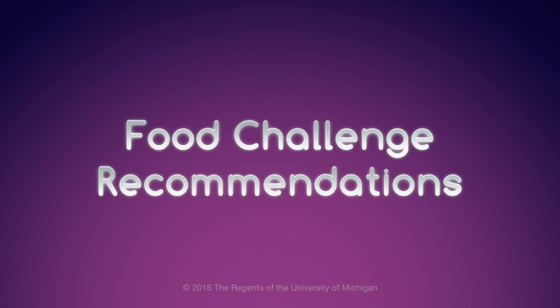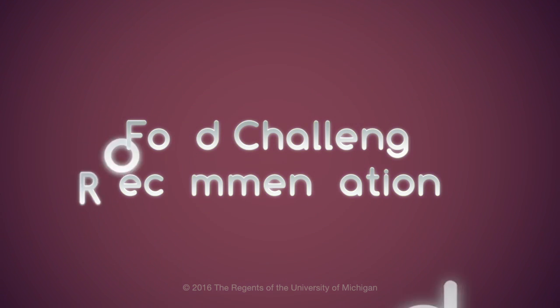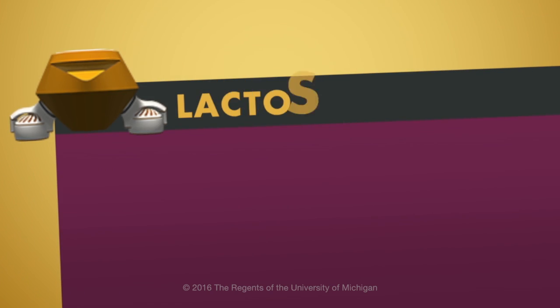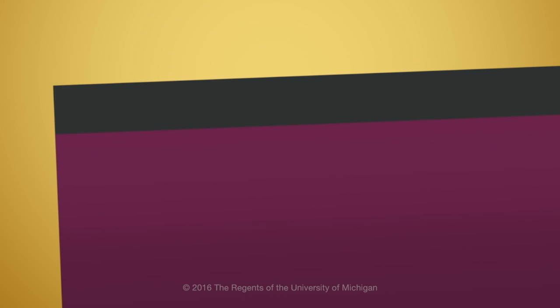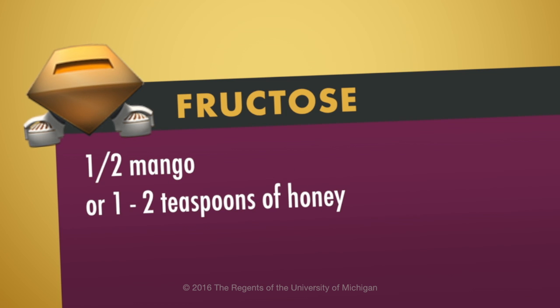Here's what we recommend you eat for your food challenges. We chose these foods because they have only the one FODMAP that you're challenging. This will help you know whether the group is okay or a trigger. When you challenge lactose, you can have a half cup of milk or 3/4 cup plain yogurt without high fructose corn syrup or other FODMAPs. When you challenge fructose, you can have half a mango or 1 to 2 teaspoons of honey.